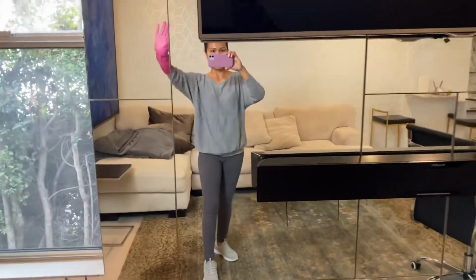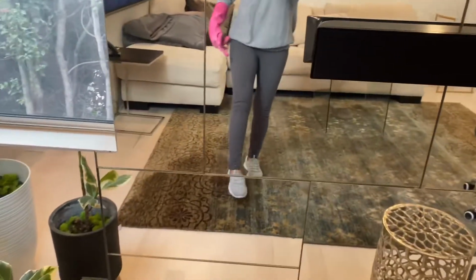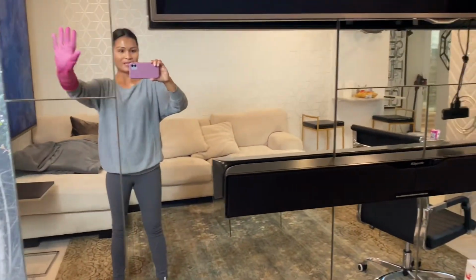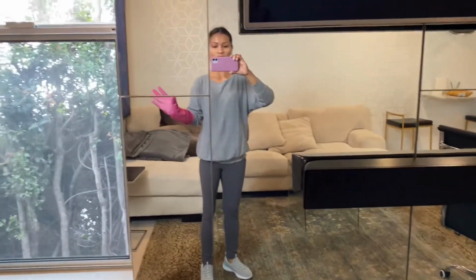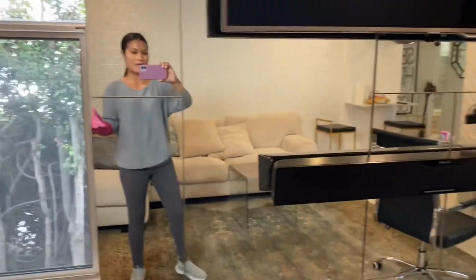Hi guys. Look my outfit today. And my gloves. Hey everyone, hi everyone. So ito yung trabaho namin dito sa LA. Kasama yung asawa ko, nag-release kami ng mga Airbnb.